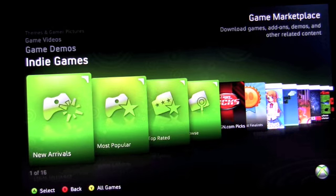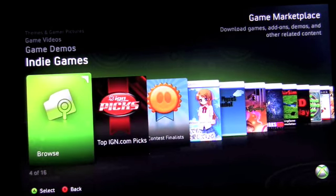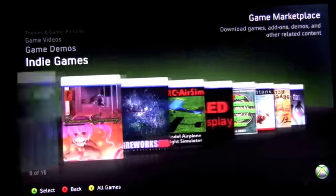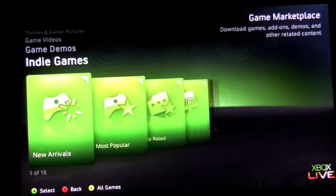We also have indie games, which was previously called community games, and now it's really cool because it has its own section, and you can just go through all of the indie games that you want. So that's pretty cool. You can check out some underrated games over there.